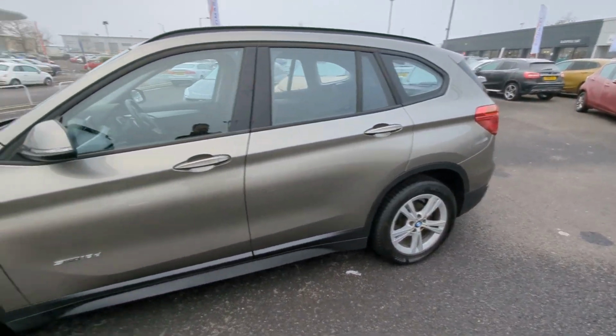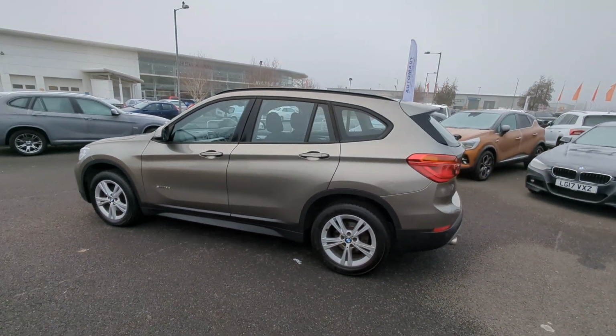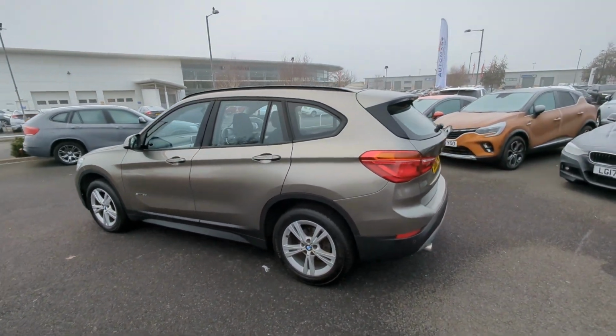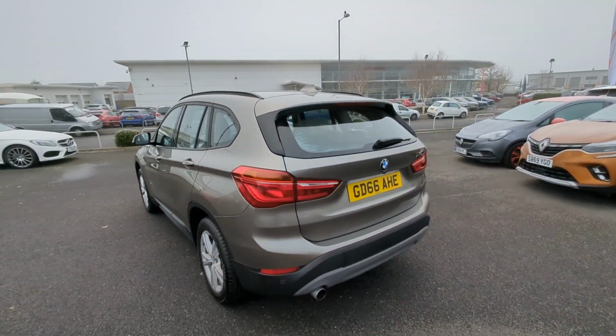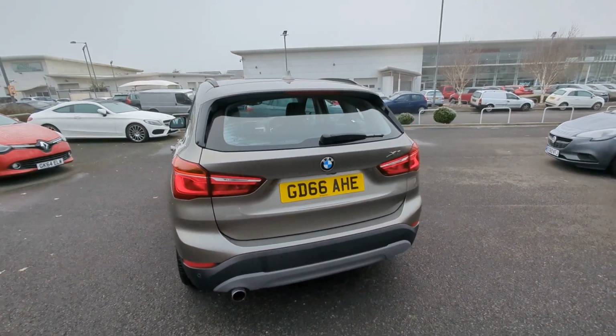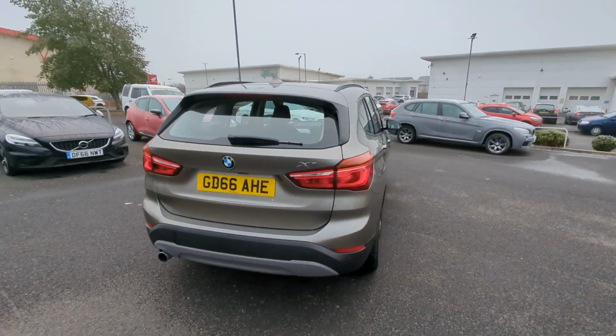We've got sport auto transmission in this car. We've got your park assist with reversing camera, cruise control with collision warning and brake function. We've got extended lighting pack in this car as well, so you get all your ambient lighting on the interior. That stunning metallic paint finish.